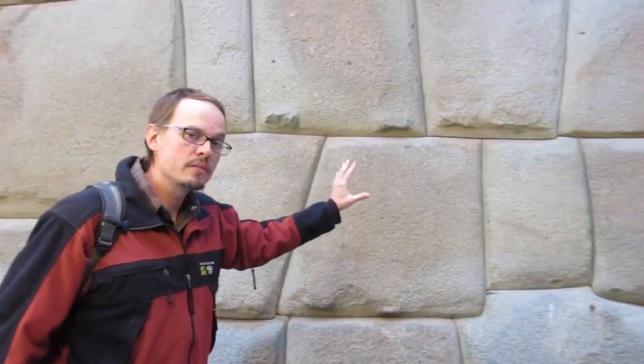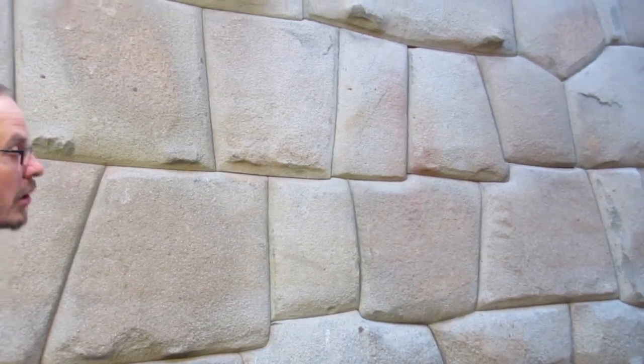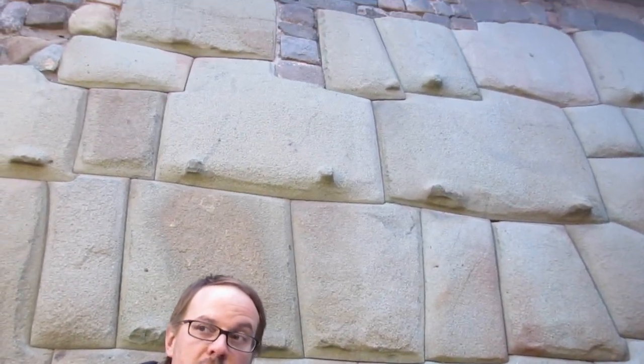Yeah. So we're again at this famous wall near the main plaza in Cusco. Super ancient, polygonal, cyclopean, megalithic, earthquake-proof, thousands and thousands of years old, probably from the Atlantean age.